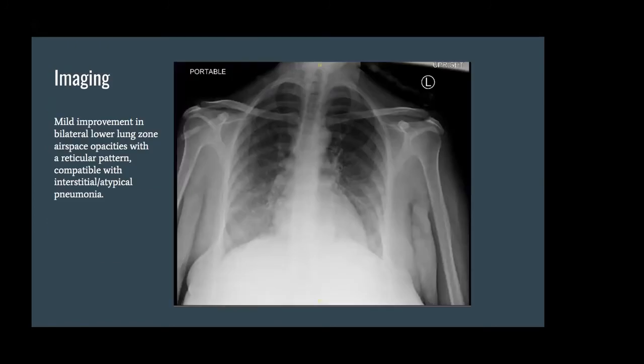Okay. They got a chest x-ray when she first came in, and it read as mild improvement in bilateral lower lung zone airspace opacities with the reticular pattern compatible with interstitial/atypical pneumonia.